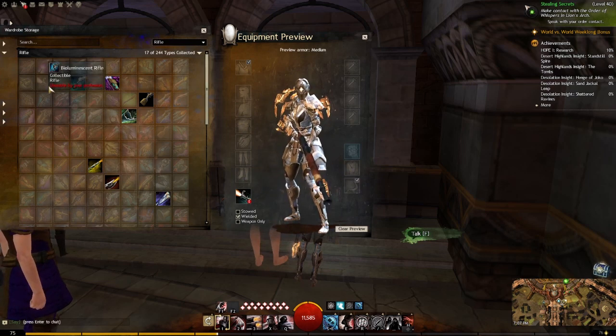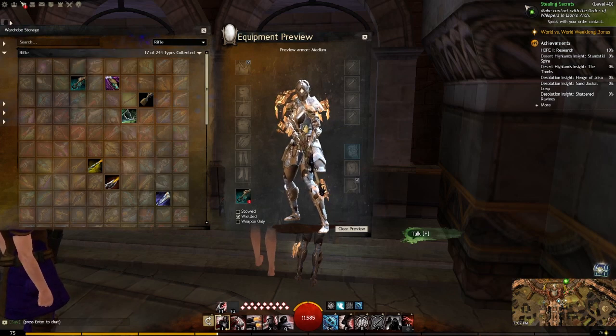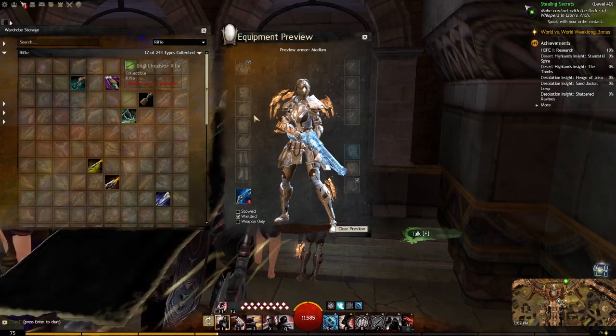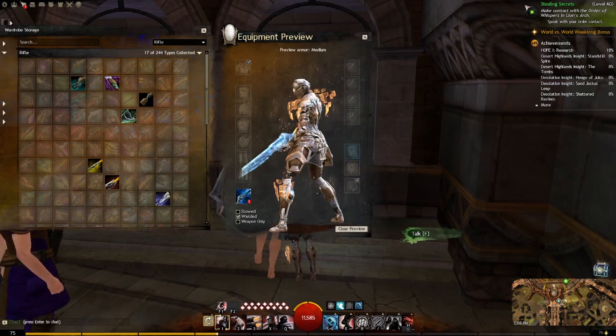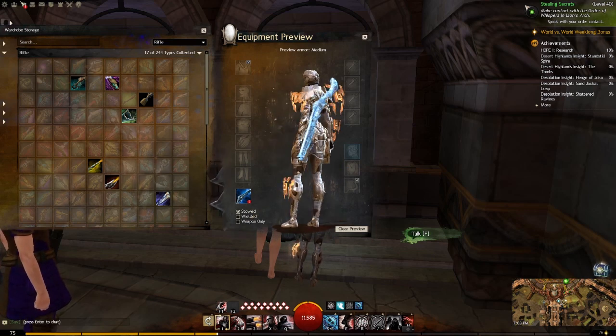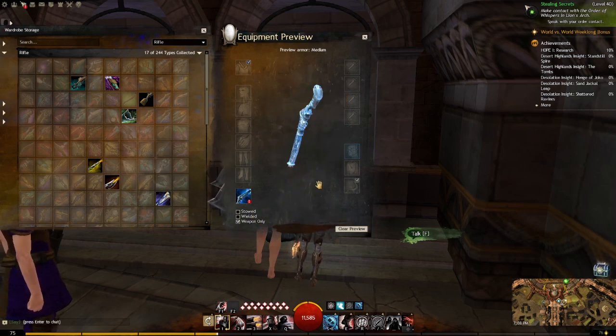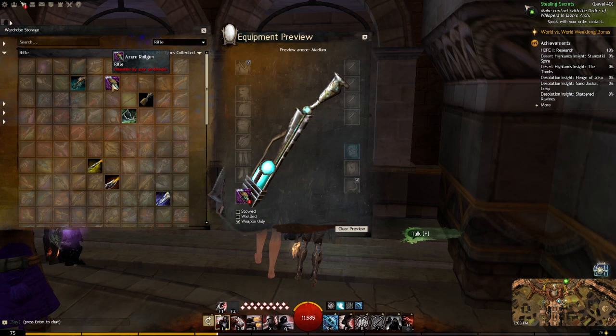What is this shit? Rake rifle. Yeah, okay. I have this one, Awaken. Yeah, it's okay. What? Azure Dragon Slayer rifle. Yeah, not bad. It's okay. Let me stow this shish kebab. What if I weapon only? Yeah, it's kinda cute, like a Princess Ice Capade thingy.